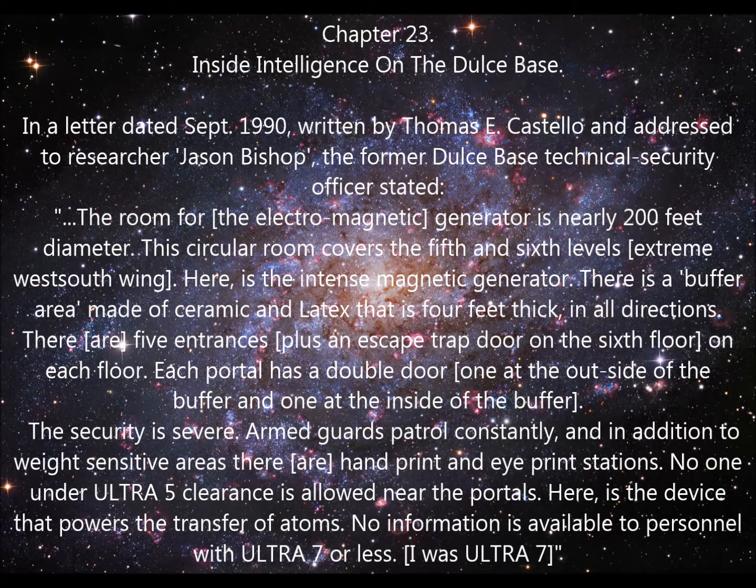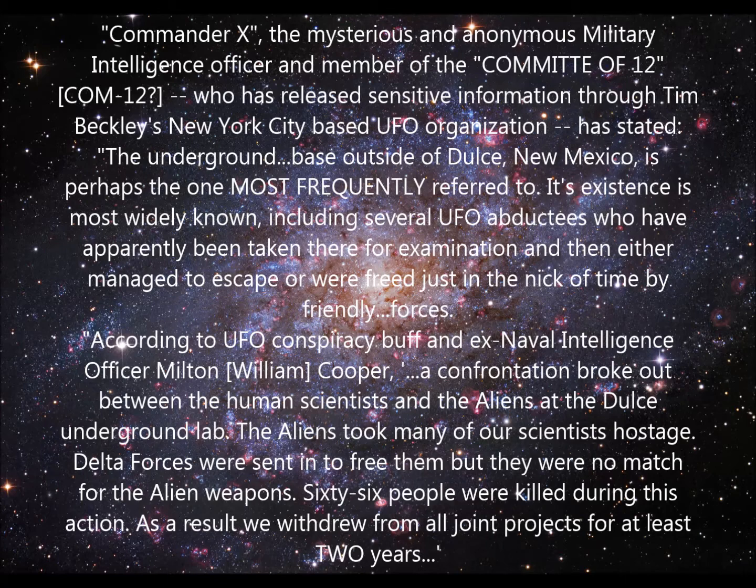Here is the device that powers the transfer of atoms. No information is available to personnel with Ultra 7 or less. I was Ultra 7." Commander X, the mysterious and anonymous military intelligence officer and member of the Committee of 12, who has released sensitive information through Tim Beckley's New York City-based UFO organization, has stated, "The underground base outside of Dulce, New Mexico, is perhaps the one most frequently referred to. Its existence is most widely known, including several UFO abductees who have apparently been taken there for examination and then either managed to escape or were freed just in the nick of time by friendly forces."